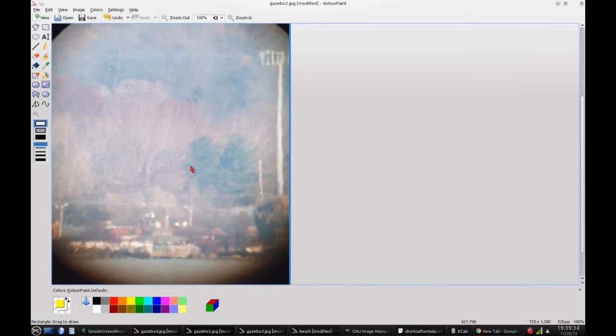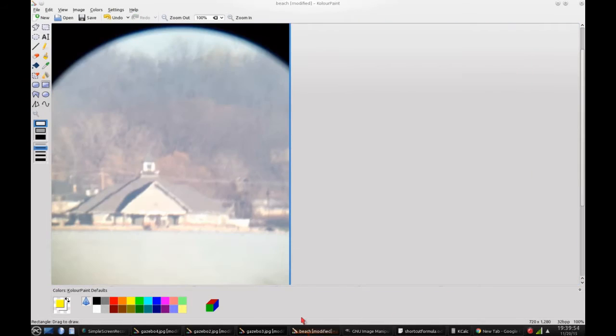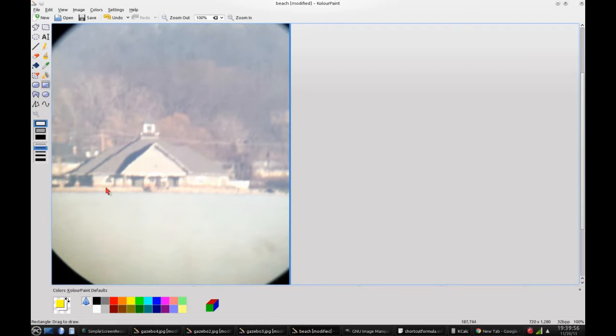Got a few of them. I don't know if they're any better. Again, there's the full railing, rocks, full railing. Full railing, full railing, and here's the beach, a little washed out, but this is the sand right here. Shouldn't be able to see the sand, so Earth is looking pretty flat from these pictures here.